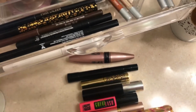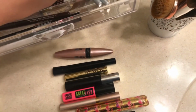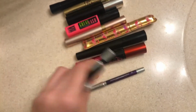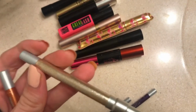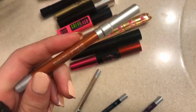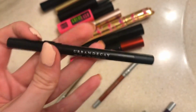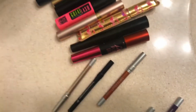So for eyeliners, I have 5 of the Urban Decay 24/7 Glide-Ons. I have a purple one. I have this navy one with like purple glitter in it. I have this really pretty champagne-y gold and a copper and then a black. This formula is so amazing. I'm obsessed with these.